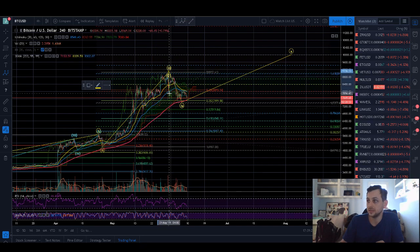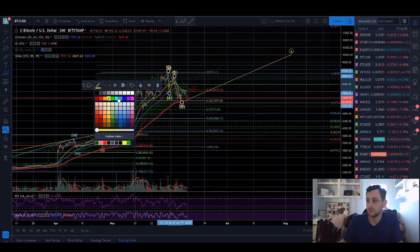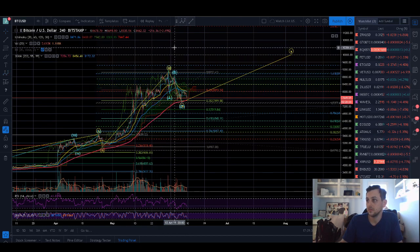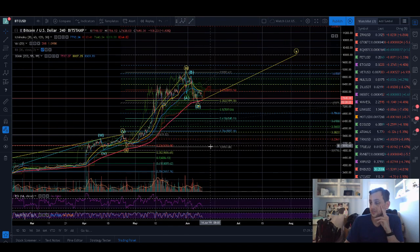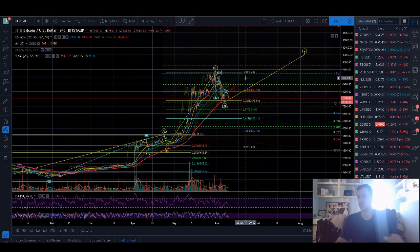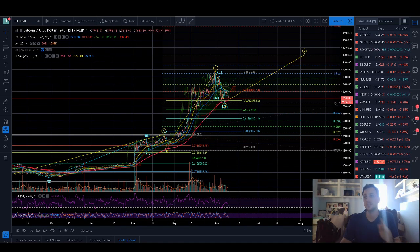So that would be the ABC, this correction right here. Oh man, this is intense. So that means essentially that we're on a little wave 1 now. We should be continuing to go up from here. This completely undoes... This is one of the things, right?